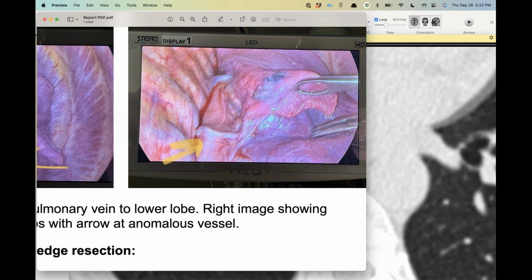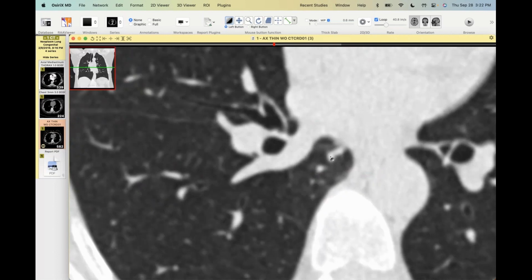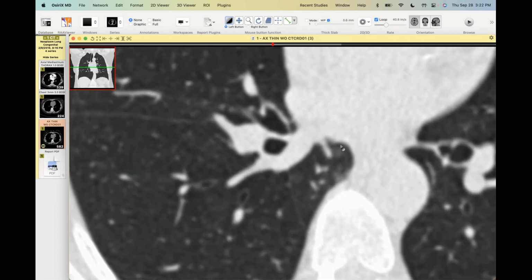But the fact that it's separated from the lung by a fissure from the normal lobe takes it out of being an intralobar sequestration. And maybe we want to call it extralobar. What was the venous drainage? It looked like, I thought this was probably a little vein going to the right inferior pulmonary vein right there.